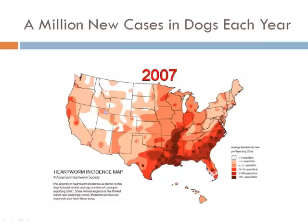And this graph shows the most recent information collected from 2007 on the number of cases in pet dogs that are diagnosed each year. And this geographical representation really is not a surprise to anyone. We have the heaviest infection prevalence in the Gulf Coast and the South, in the Mississippi River Valley, but also in the foothills of California. It's beginning to be some pretty high prevalence areas, and California still struggles with acceptance of heartworm as a threat to dogs, and a lot of dogs are not on preventive there.